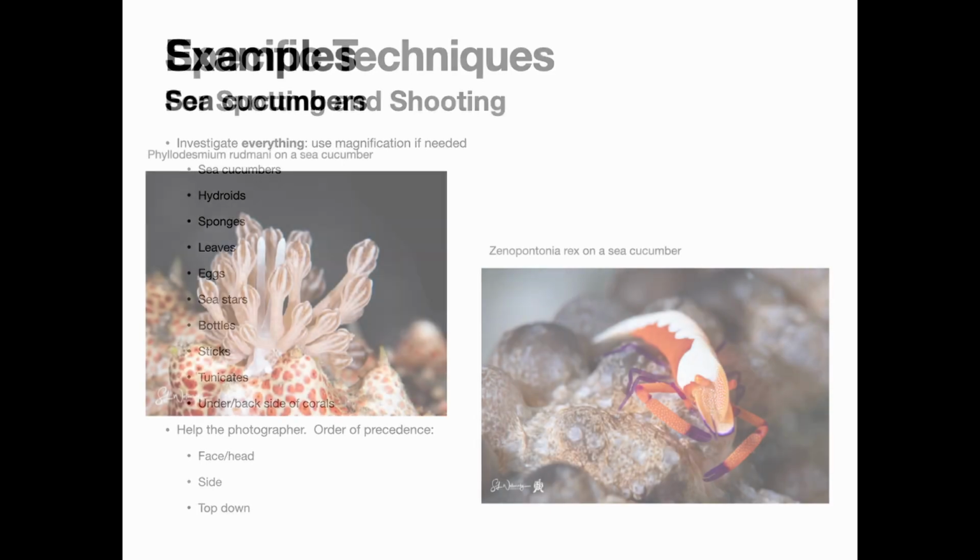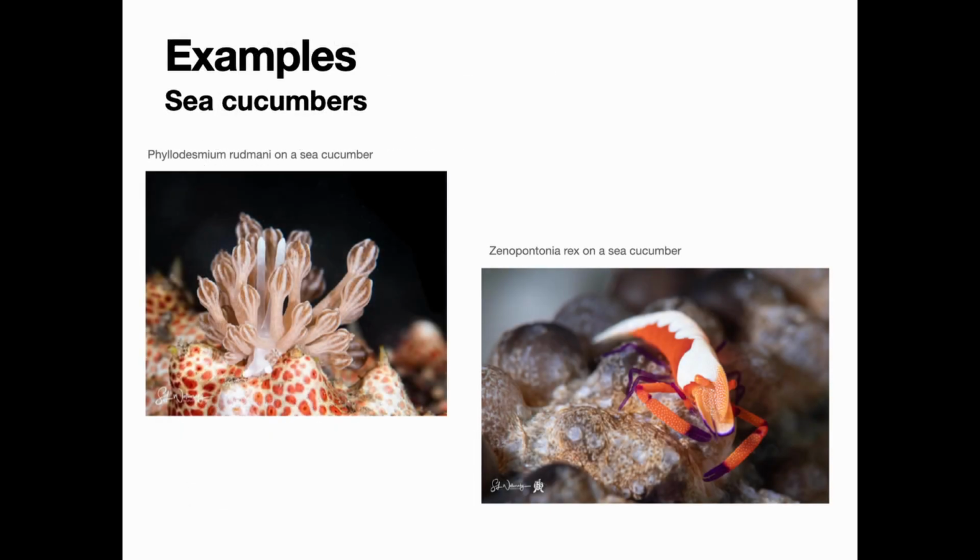The first one is those ugly sea cucumbers. Well, guess what? They pick up a lot of hitchhikers on there. They're the ocean's rideshare service. You may find a nudibranch like I did here, a shrimp, a crab, definitely emperor shrimp is a prize to find, even small fish.